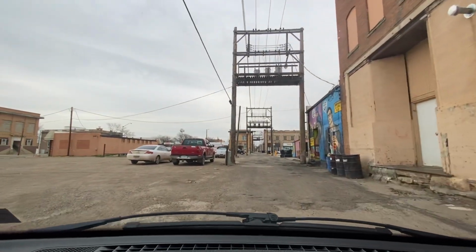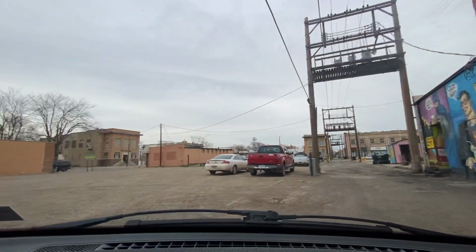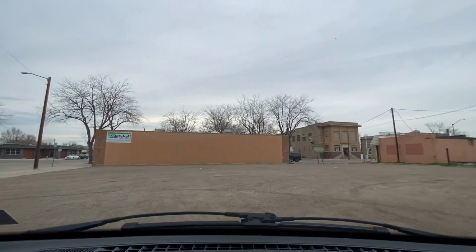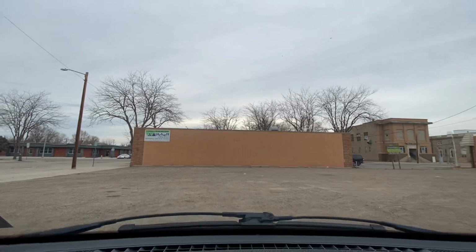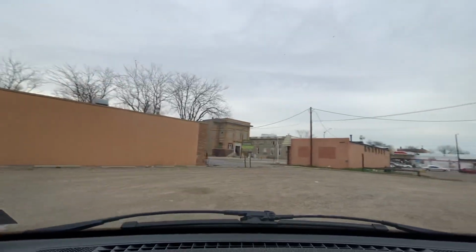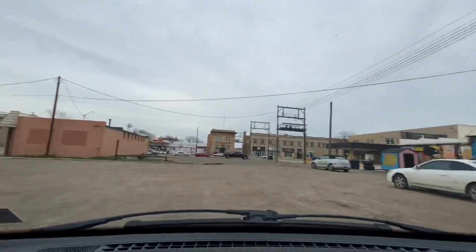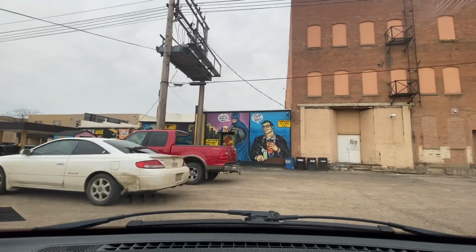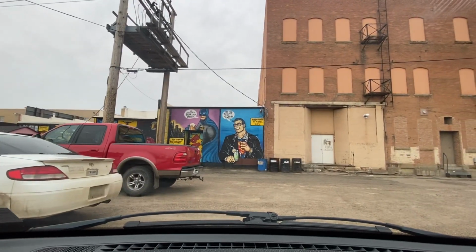Look on my right. As a matter of fact, I'm gonna position the vehicle. Give me a second, guys. I'm gonna make a U-turn so y'all can see it better. All right, here we go. Damn, they got Wolverine, they got Wonder Woman. Look at that. Look at the detail. Responsibility is key. Yeah, that's fire.